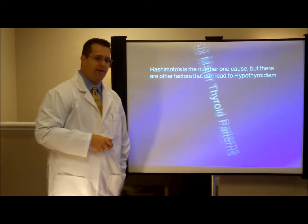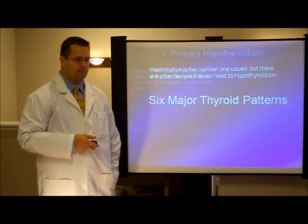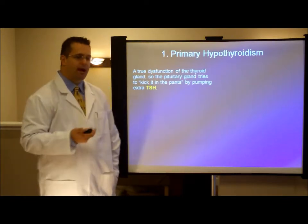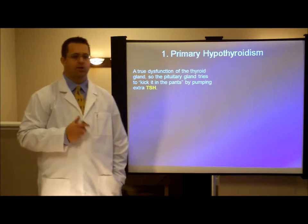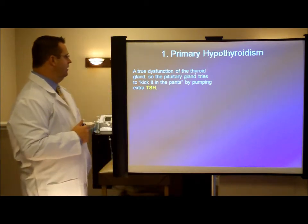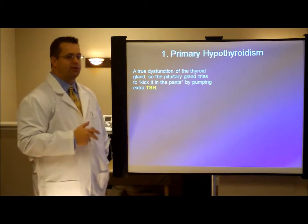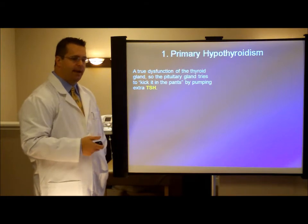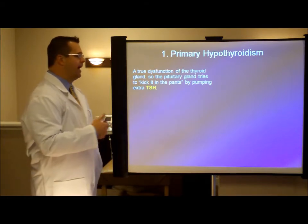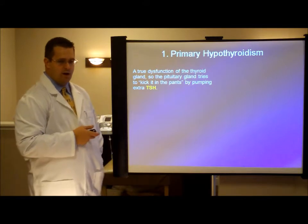So what we're going to do is talk about these. We're going to talk about the 6 major patterns of low thyroid function. So the first one is primary hypothyroidism. This is a true dysfunction of the thyroid gland. This is where your thyroid gets lazy, so your pituitary gland tries to ramp it up or give it a kick in the pants by pumping out extra TSH to get your thyroid to start working a little bit more efficiently or a little bit stronger.